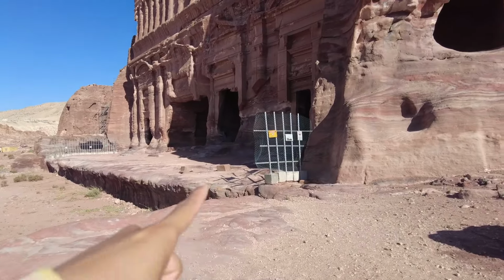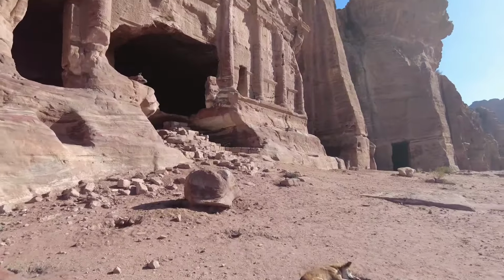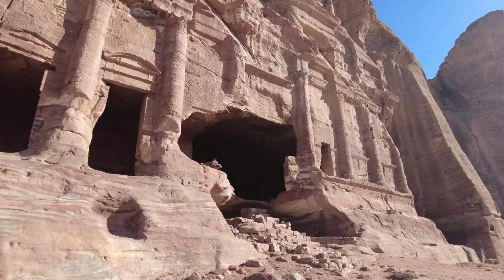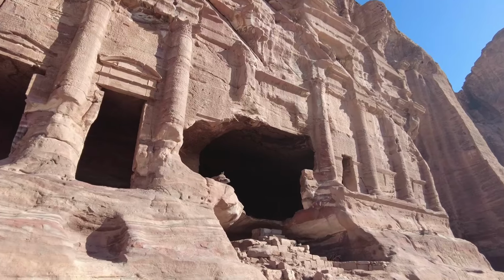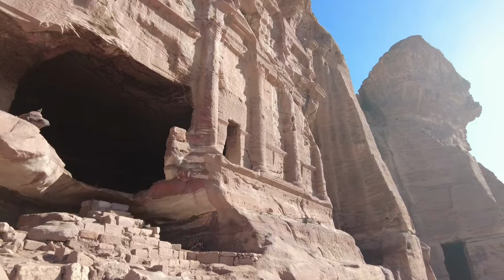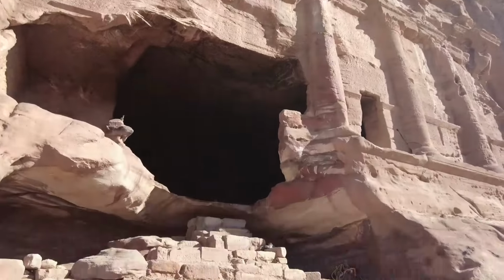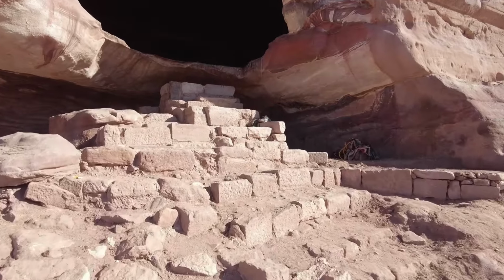This one. Do not enter. Do not climb. Here, see, not much left. Wow, let's take a look.